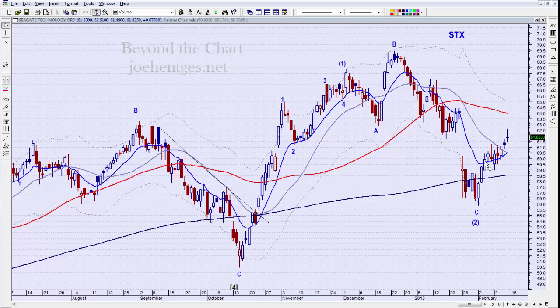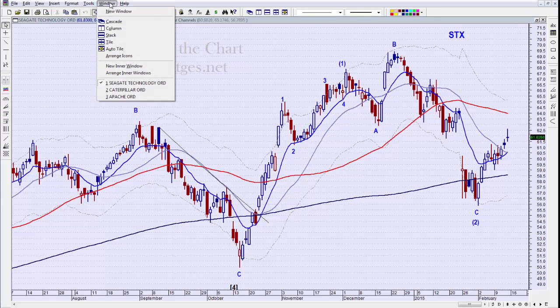Again, all these closes, 2, 4, 6, 8 closes above the 10-day exponential moving average. So we're trying to ride the 10-day. We've got a short-term target up here again. And we'll see if we can't get our target hit, and we'll go from there. So right now it's tracking.